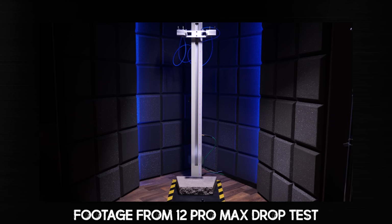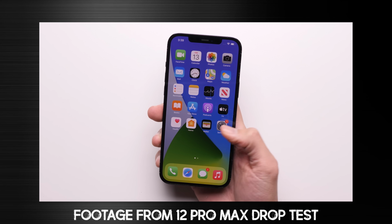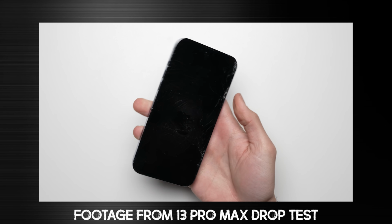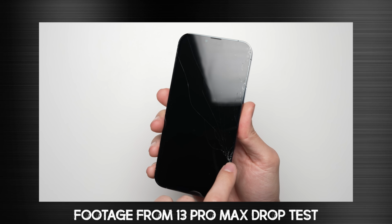So I feel like I made a mistake in our last iPhone 13 Pro Max drop test when I decided to skip the standard 1 meter drops and go straight to those tougher 1.5 meter drops. Because while the iPhone 12 Pro Max from last year was able to handle that tougher drop without a problem, the iPhone 13 Pro Max didn't, with it not only cracking on the very first backdrop, but the ceramic shield glass that seemed almost uncrackable on the iPhone 12 series shattered right away as well.